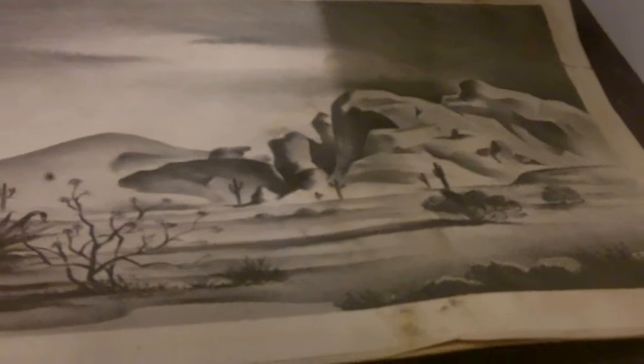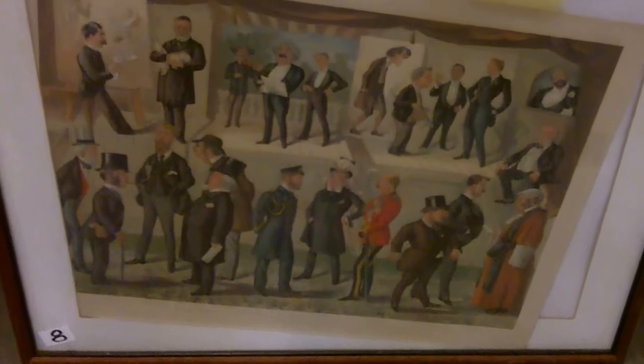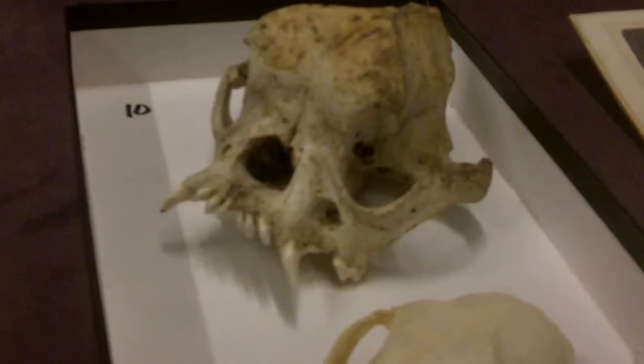John Flack is the artist. John Flack. It's that kind of Harper's looking piece there. A couple of skulls. Super clean bobcat skull. I don't know what the freak that is.